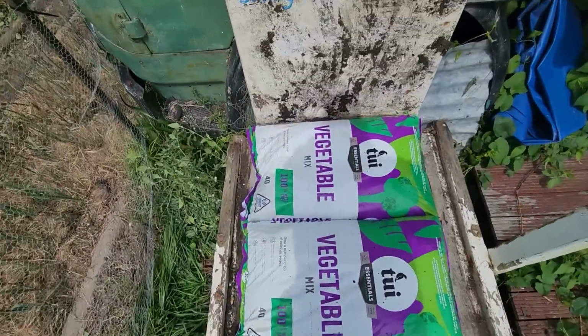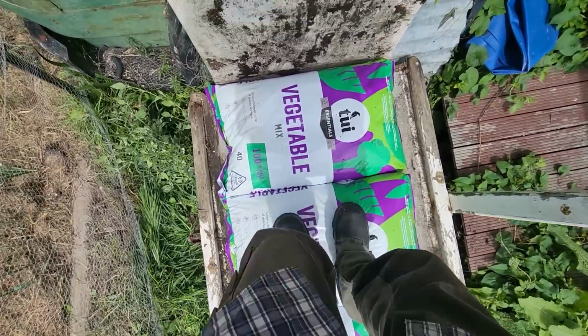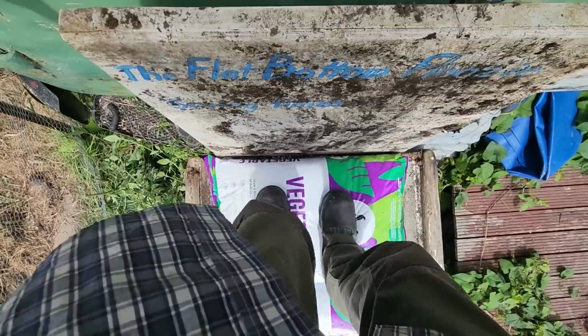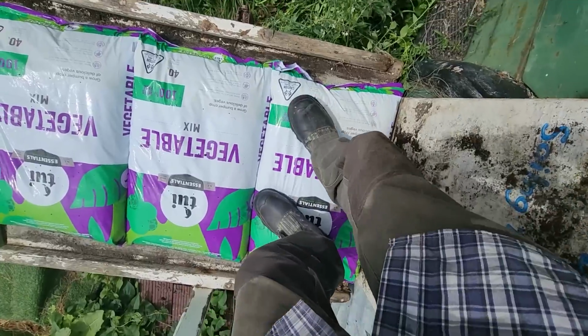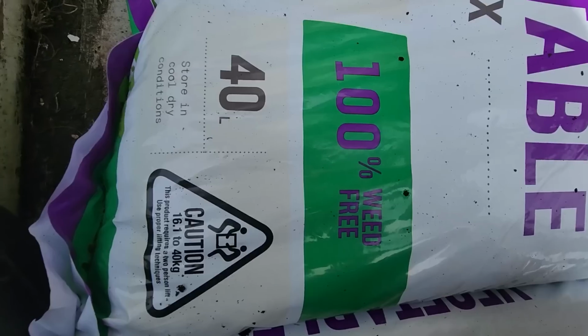Before I start planting, I want to do this. I want to get these guys as flat as possible. That one's quite flat, but this one here's got a bit of a hill, you can see, so I want to get that down flat. I want to push all the dirt to the very outside and get it as flush as possible.